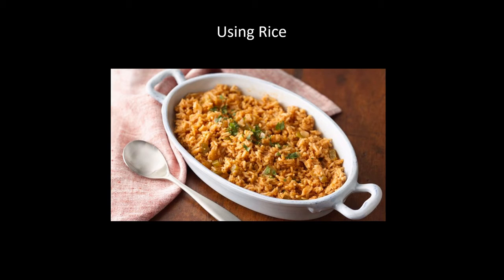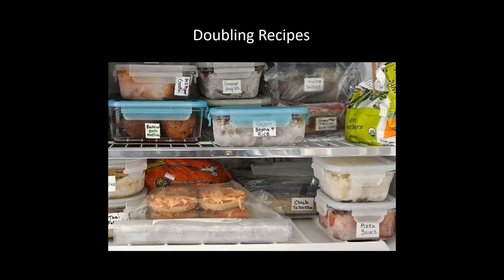If making in a 9 by 13 or any size casserole dish, freeze the casserole, then pop the frozen casserole out of the dish. Wrap it up and put it back into the freezer. This saves room and allows you to continue using the dish. When you're ready to cook that casserole, put the casserole back into the exact dish and bake it for your dinner.